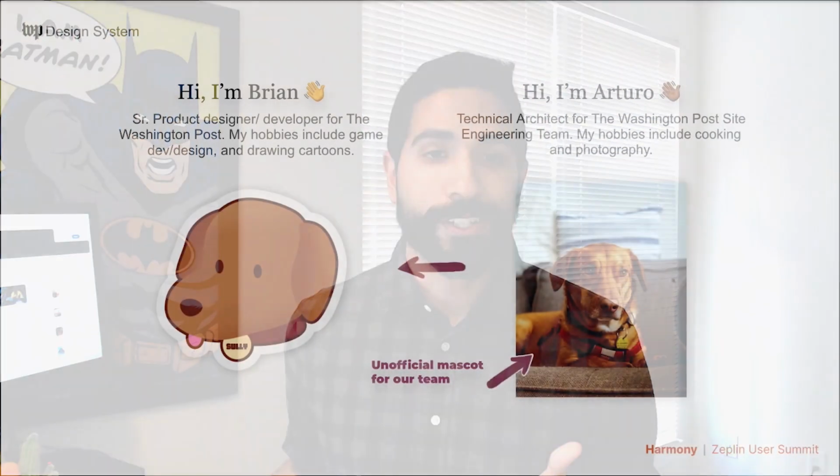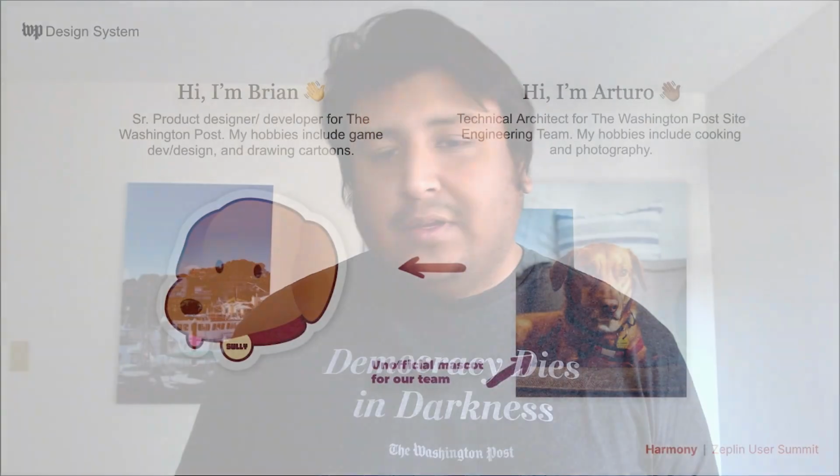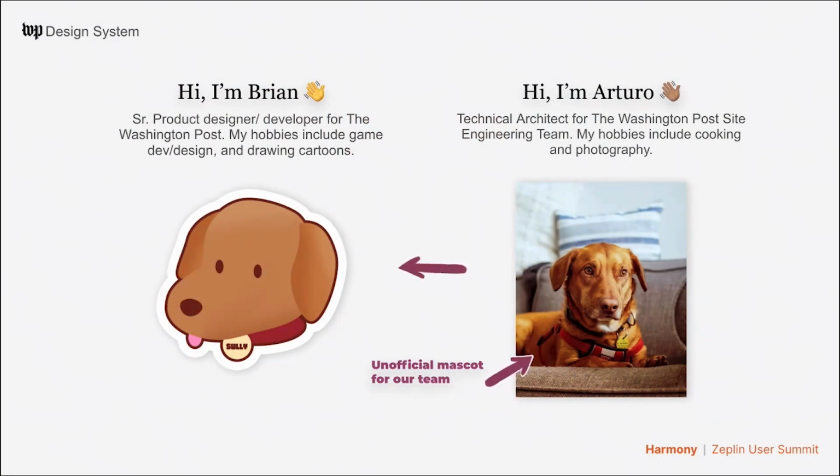But before we start, let's do a little proper introduction. So again, my name is Brian, and I am a senior product designer and a developer at the Post. Some of my hobbies include mountain biking, nature photography, and I also like to design and develop games. But I very much like drawing cartoons like the one you see here. Yeah, and I'm Arturo Silva. I'm a technical architect for the Washington Post. My hobbies include cooking and photography like Brian. We're also big fans of dogs. You can see there my dog Sully, he's become the unofficial mascot for our team.